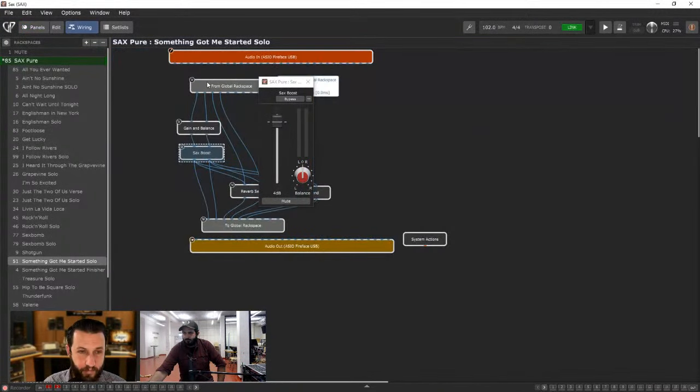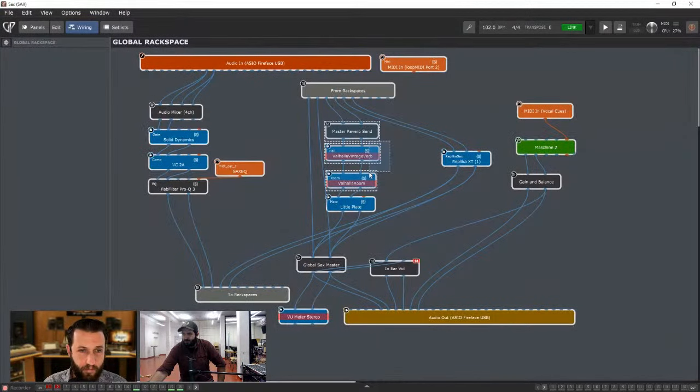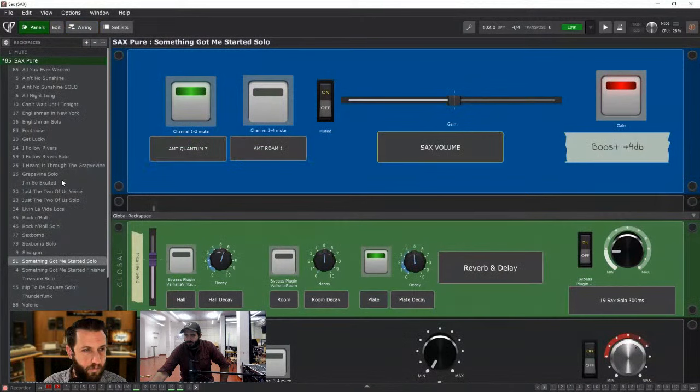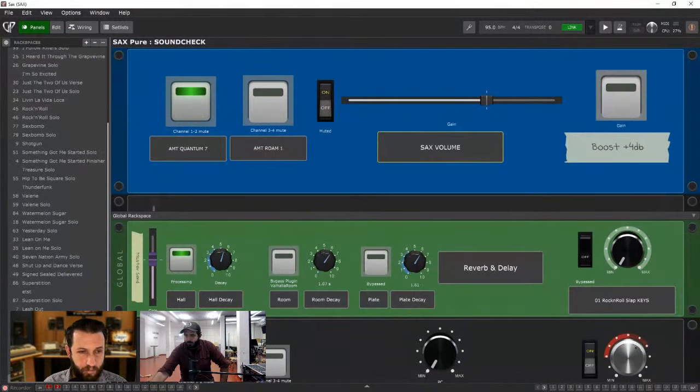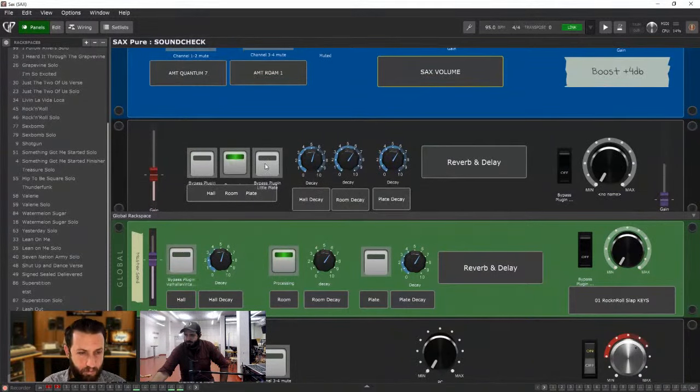Yep. So I have a reverb send and a delay send going back to the global rack space. And I have my 3 favorite reverbs here in chain. And if I'm programming a new variation, I can pick the reverb I like. I set the decay time. And those are, as you can see, controlling the widgets in the global rack space.